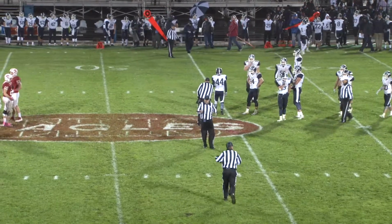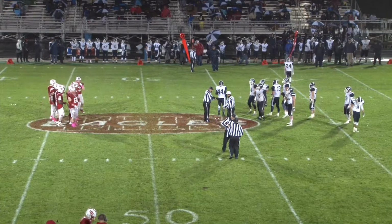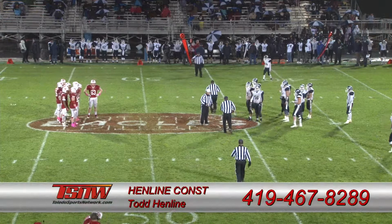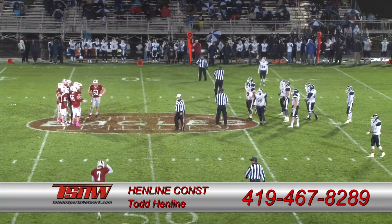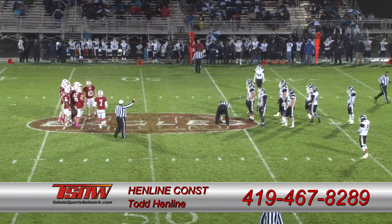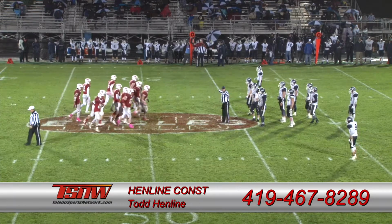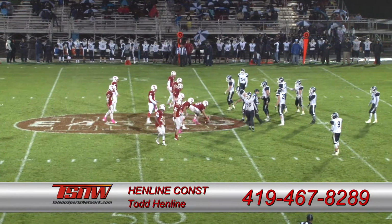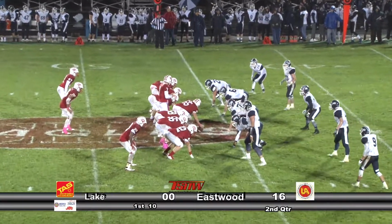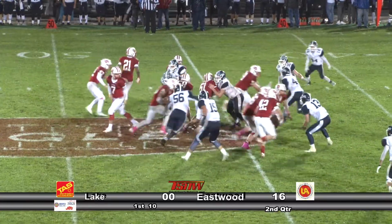That's the other thing we haven't talked about, the field position battle here. Every series they've started, Eastwood has had good field position to start. Yeah, there are multiple reasons why you can't go three and out against Eastwood. One is you leave your own defense on the field way too long, and then obviously a situation like this where you get really good field position. So it'll be first and 10 here for Eastwood at the Lake 46-yard line.